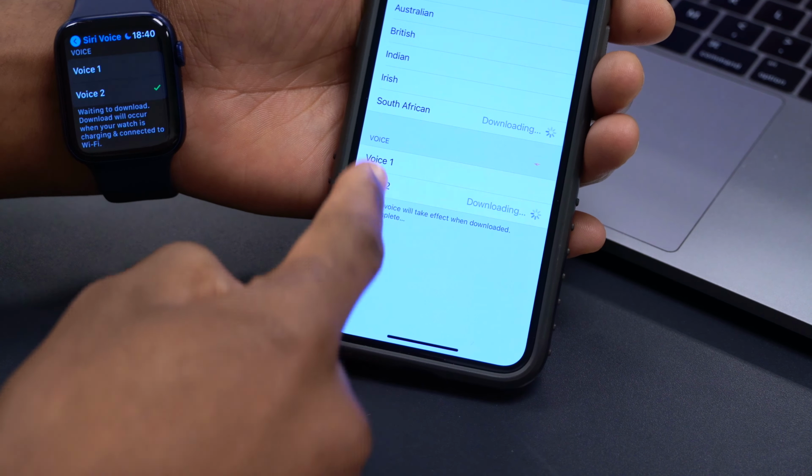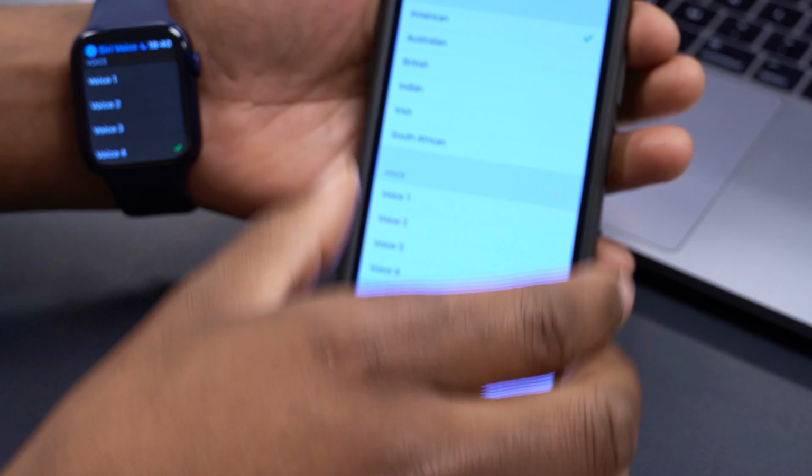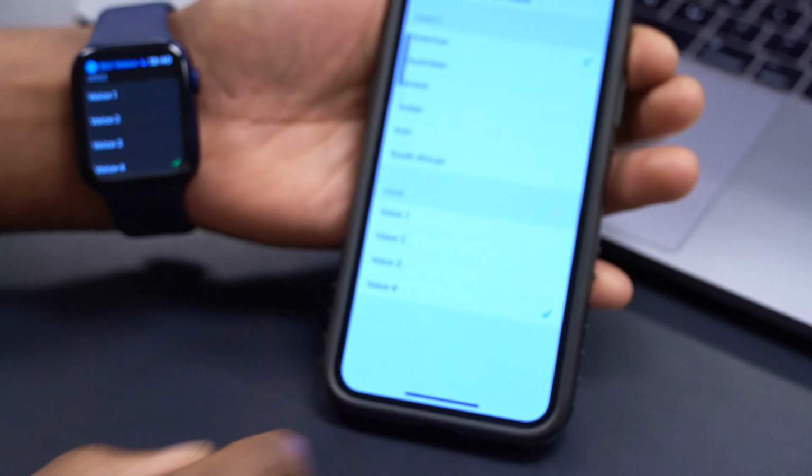Okay, so as you can see, for South Africa we only have two voices, but for America I'm Siri. Choose the voice you'd like me to use. Actually, a little bit too loud.